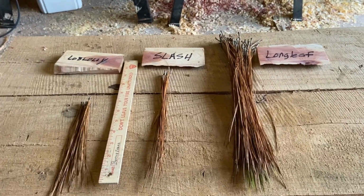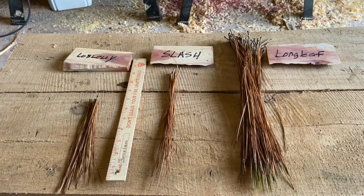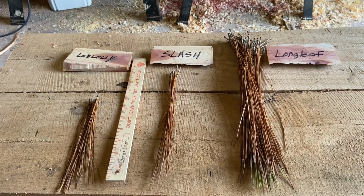So, you be the judge. When you go to your Home Depot or Walmart or your local store, I think you definitely want to make sure that you are getting slash or longleaf. Sometimes longleaf costs a little bit more than the slash. Some folks would say it's worth it. But anyway, here are the end results: loblolly, slash, and longleaf. You be the judge.